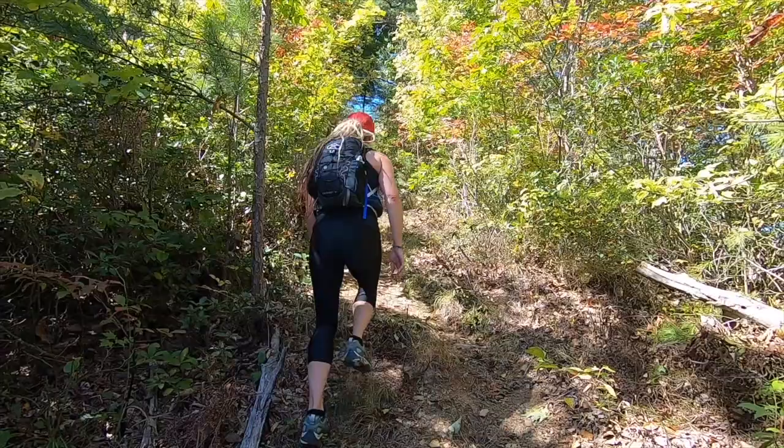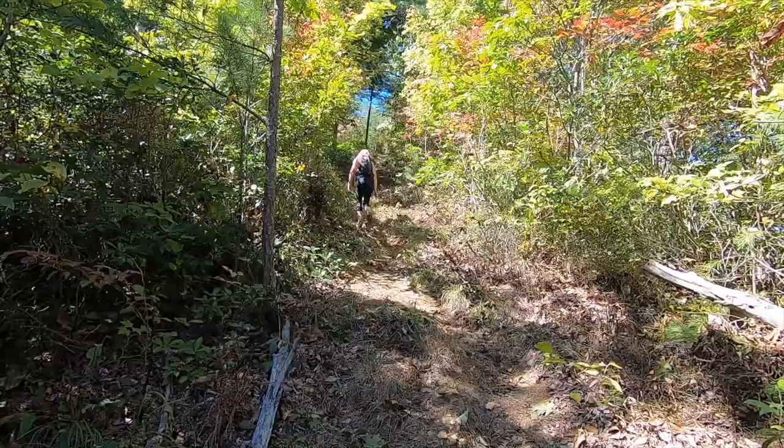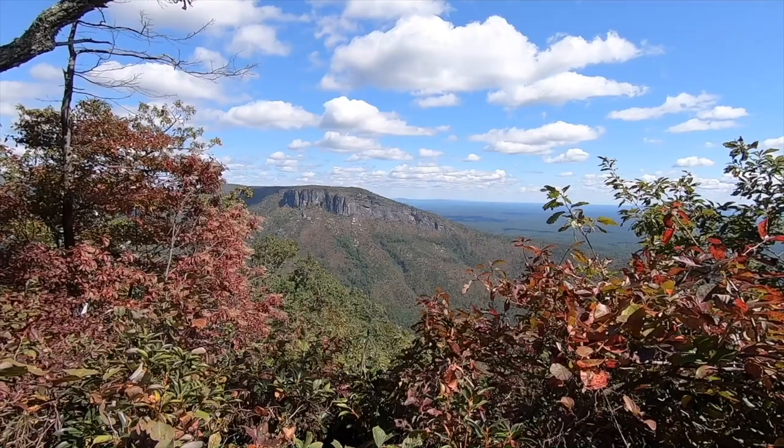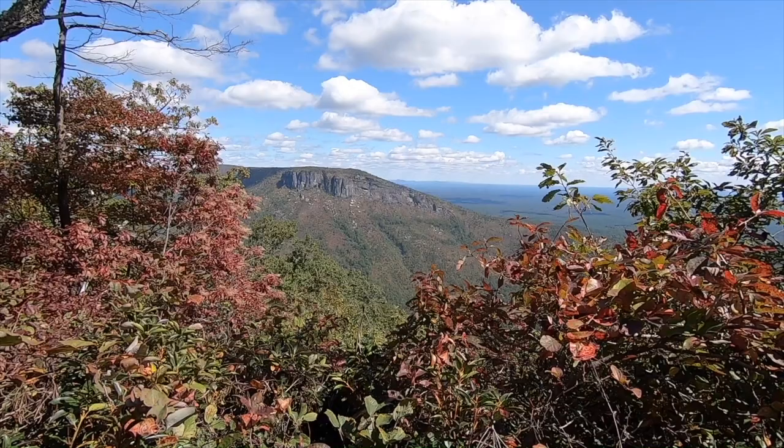Steep, about a half mile we've been climbing precipitously, and we'll finish strong, keeping it real. This is every bit as hard as I remember it. Holy crap. Earned this view today. Good grief. Yeah, Pinnacle sucks. It's fun. It's a good exercise, good workout, but it sucks.